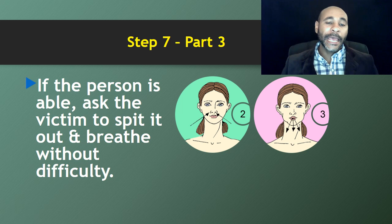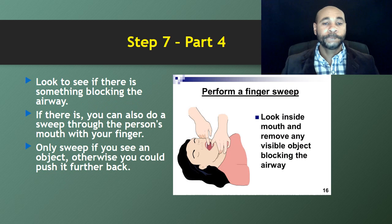Okay? And there's another thing that we can ask them to do. We could ask them to talk. Okay? In order for you to talk, guys, you must be able to have air come into the body as well as leave the body. So we can ask them to talk. We can ask them to inhale through the nose, exhale through the mouth. Those are just a few ways to find out if the object is completely clear.